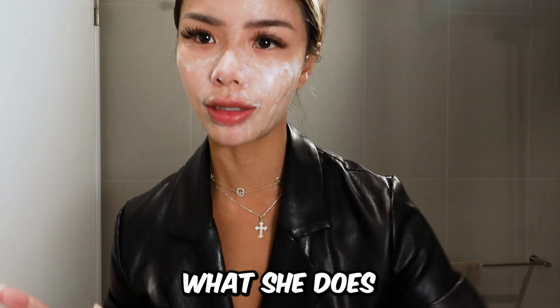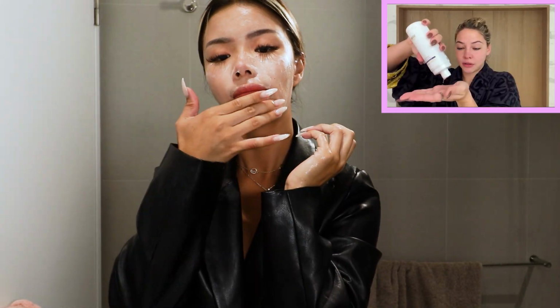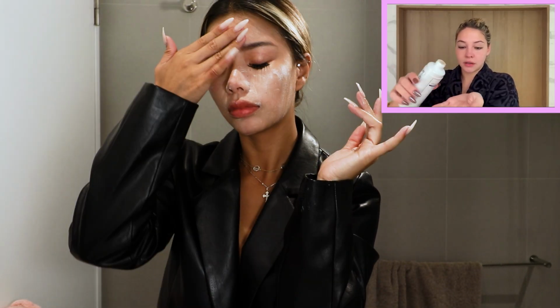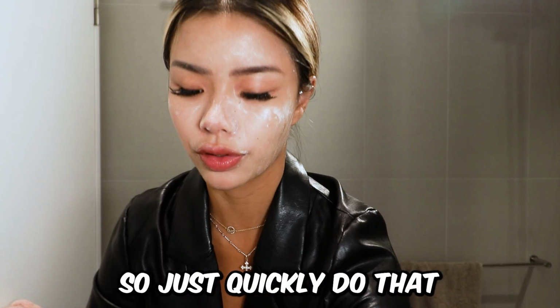Let me check what she does after. Always pat your face dry. It retains moisture. Lotion P50 1970. I just put a little bit on my palm. SkinCeuticals CE Ferulic Serum. Okay, now she just washes it off, so let's just quickly do that.